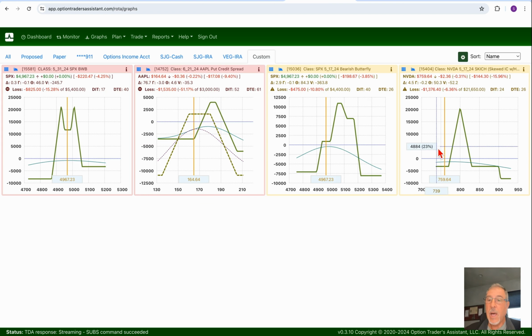I don't know. Similar story with NVIDIA, although I do have this one adjusted now to a place that I feel good about it. But NVIDIA had started as a very sizable, for me, condor. I called it a skewed condor with a downside hedge. And NVIDIA was trading all the way up here in this 980 range or so at the start. And then NVIDIA sold off really hard over the past few days.